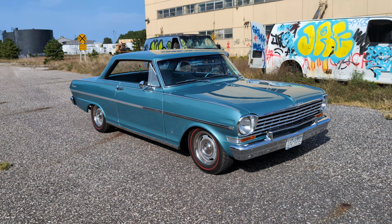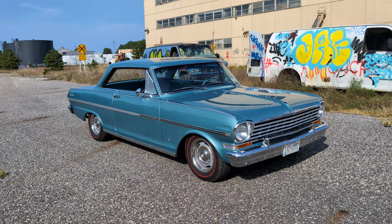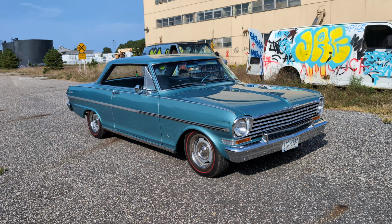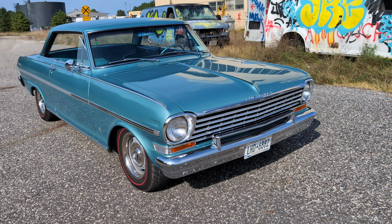Today we have a killer car. It's a 1963 Nova SS. It's finished in Aqua poly. Sitting on Rallye wheels. It's got a 327 under the hood with power steering and power brakes.